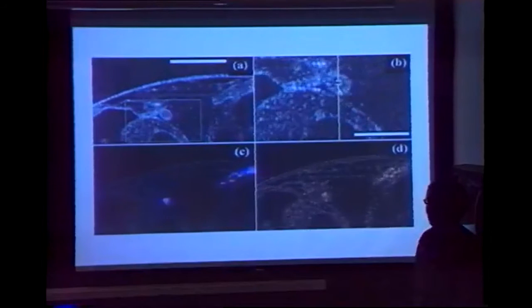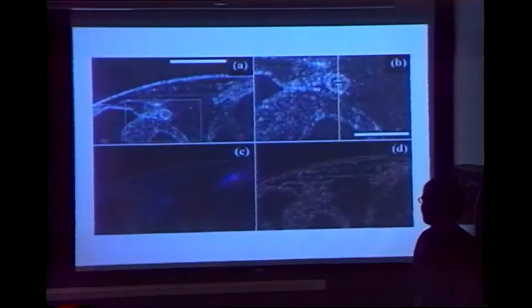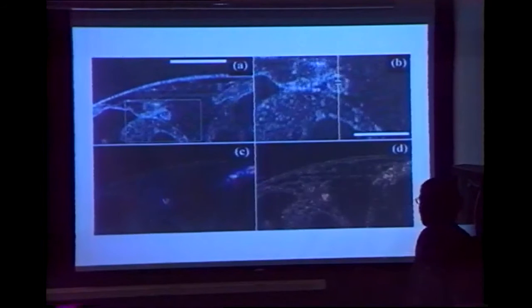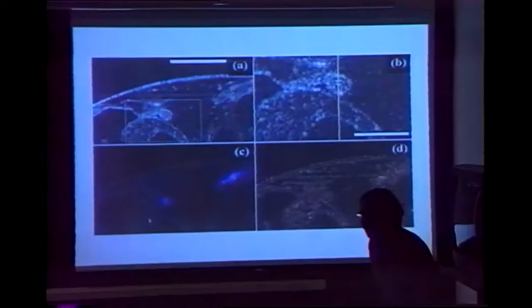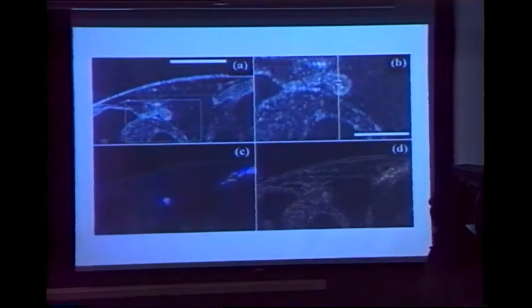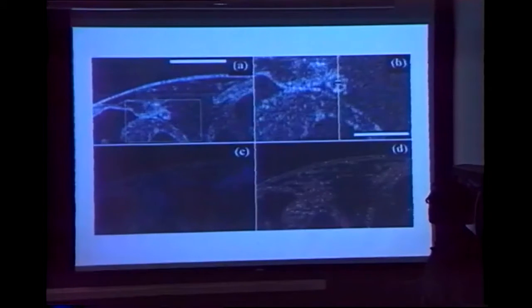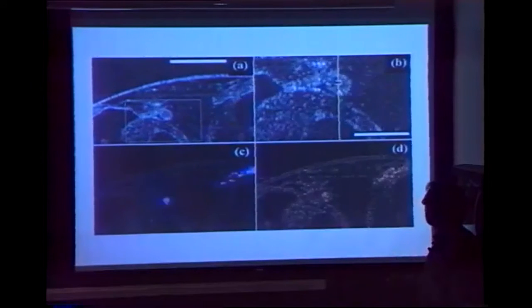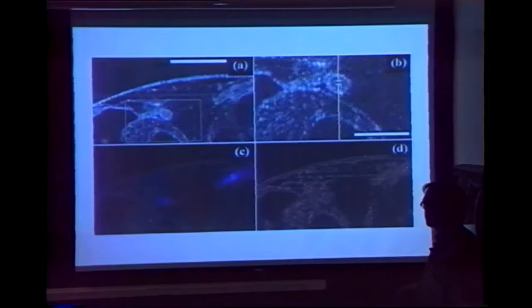So this is the heart of a tadpole, the embryo of a frog. So this is the embryo. This is this big, and this is the heart, the developing heart. So you can take real-time images showing the beating of the heart. Actually, it's not really a heart yet, it's a set of chambers. So you can take the structural image, and then you can get the blood flow image.